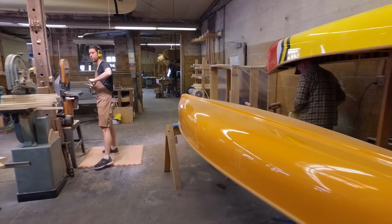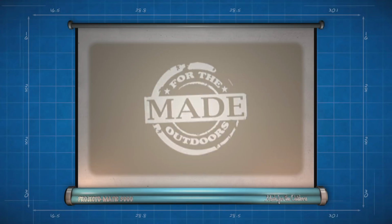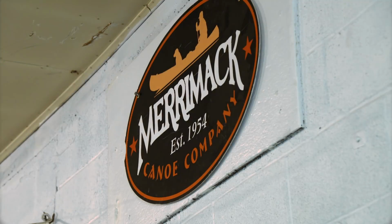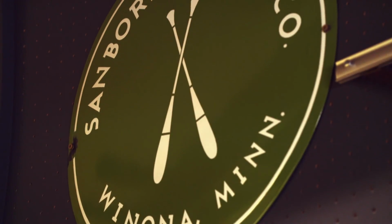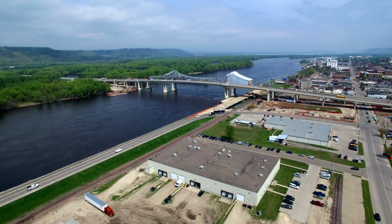Every Merrimack canoe is handmade by a small team of skilled craftsmen. Merrimack Canoe, founded in 1954, is one of the oldest boat builders in the paddling industry. L.H. Beach established this company out in New Hampshire. Last year, Sanborn Canoe Company acquired the business and moved it to the small river city, Winona. We're a block from the river, so it's a perfect spot to have our shop. And yeah, the paddling culture in Winona and Minnesota specifically is really good.